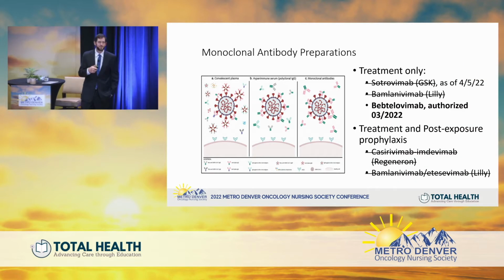individually. Monoclonal antibodies have historically been our first therapy that we've been able to offer patients on the outpatient side. Basically these mimic our own immune response to the virus. These are lab-derived monoclonal antibodies that bind to the viral spike protein, envelop it, and clear this virus out and get rid of it.